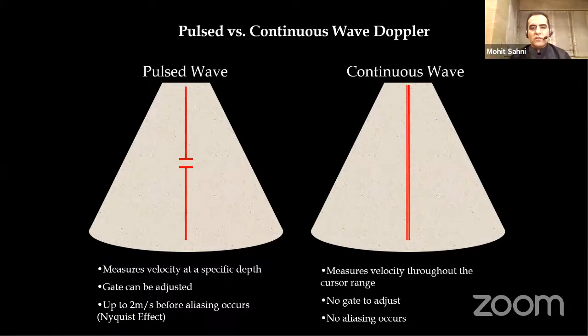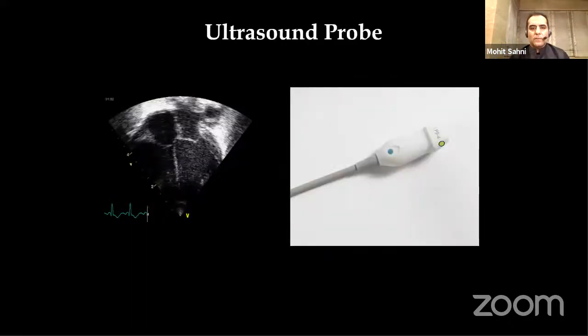But the downfall is that anything which is more than 2 meters per second, it cannot measure. Therefore, whenever there is a stenotic lesion or regurgitant lesion, and you are getting flow velocities of more than 2 meters per second, it is always good to switch over to continuous wave. What continuous wave does is it measures the velocity of all the RBCs along this sector and gives you the average. So you can measure velocities even more than 2 meters per second. So this is the basic difference between pulse wave Doppler and continuous wave Doppler.